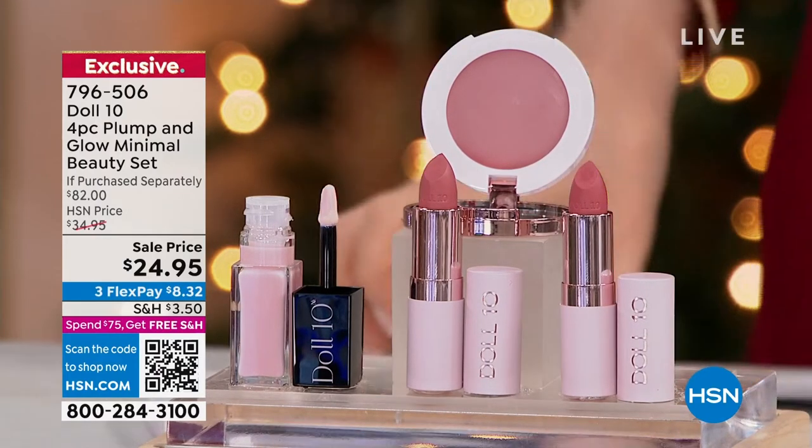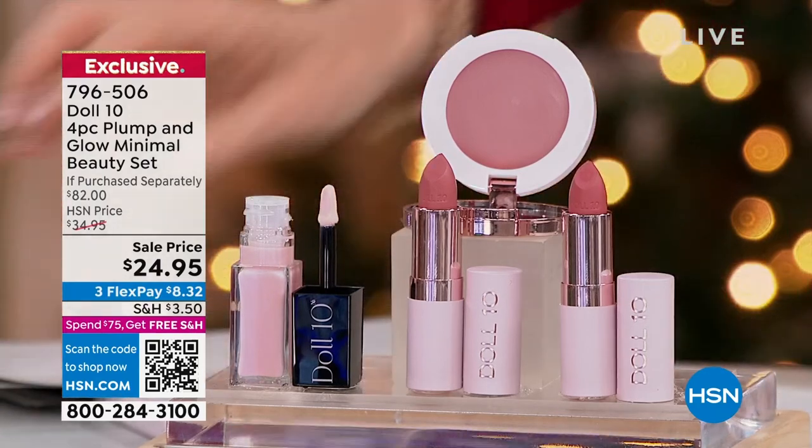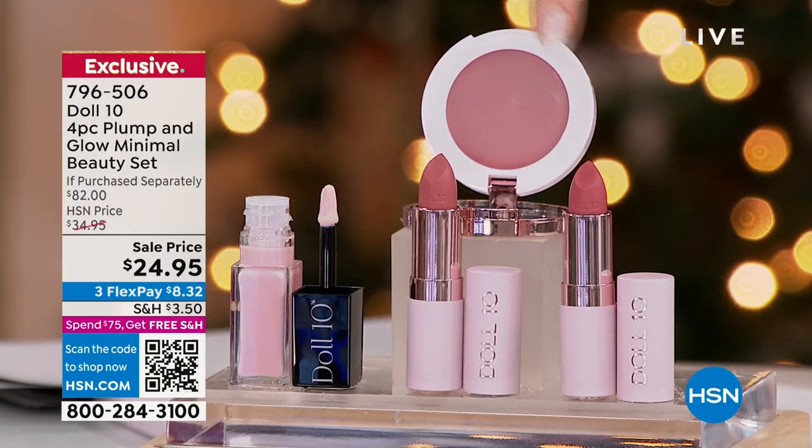You're also getting this for this price, $24.95, you're getting the Smooth Assist lipstick. So these are Smooth Assist lipsticks. If you've got lines around your lips, if your lipstick sort of feathers into those lines, this doesn't budge. It looks gorgeous. You're getting the Smooth Assist, the Lip Brilliance. Oh my gosh, this glow, gorgeous. And then you get this Skin Genius Cheek Flush.